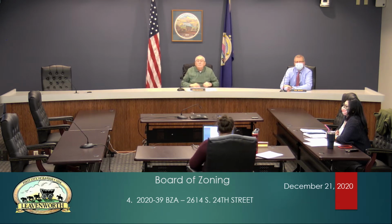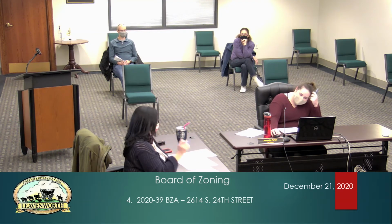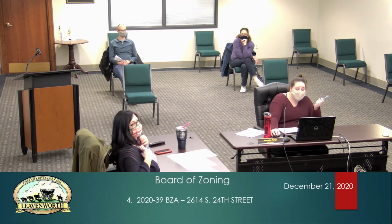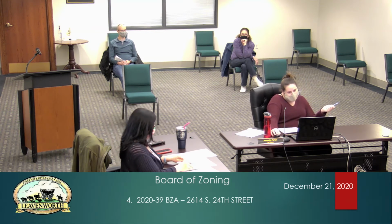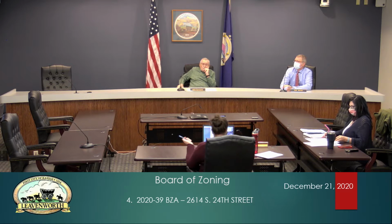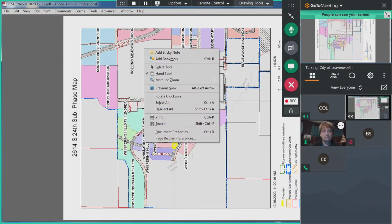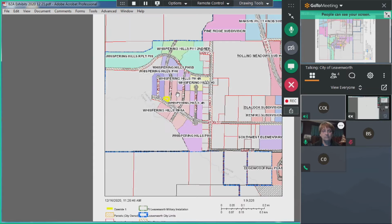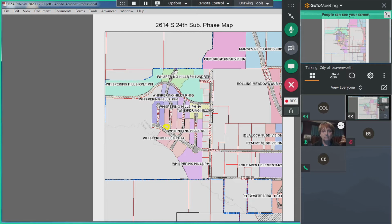Whispering Hills is an interesting one, as you can see. That's a loaded question. It is. And so, I have a problem with this, because this whole subdivision is going to run into similar situations. So, as you can see, these are the different phases. Do I need to zoom in more?